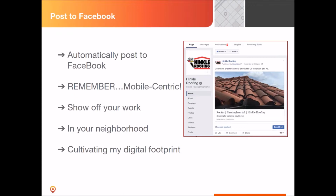And all this also harkens back to that other theme that I said is very important about today's presentation, which is that we are in a mobile-centric type of world today. So that check-in that's on the website now gets fed to Facebook. How are most people consuming information on Facebook? By their mobile device. How easy was it to create the content and get it to a Facebook audience? It's all automated, after a few clicks through the GeoJuice app.